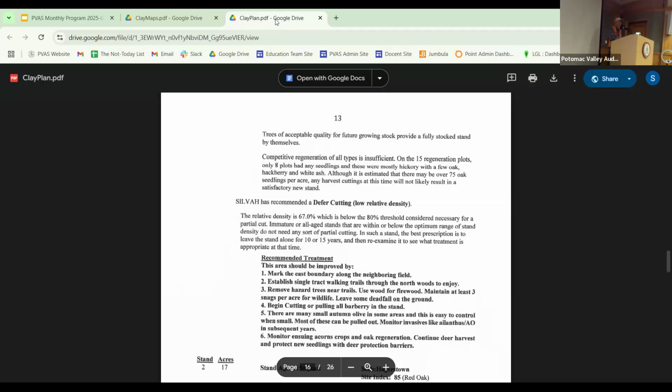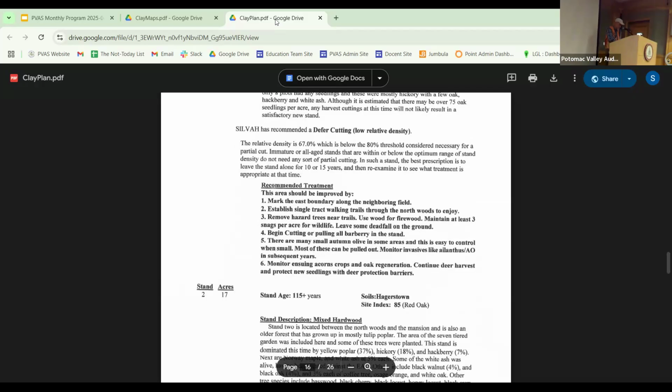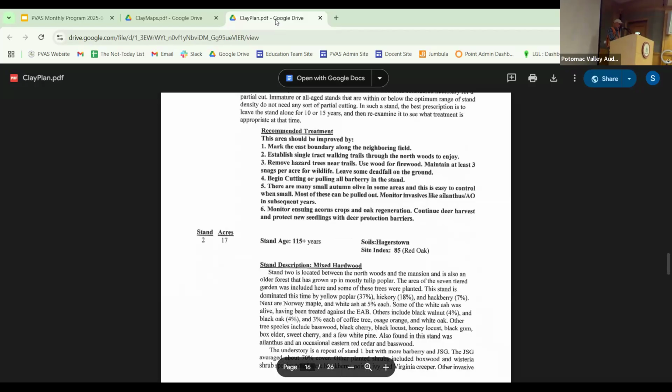Nothing, probably. So sometimes I overrule these suggestions to not cut, because I'm out there and I'm saying, well, maybe we need to do some disturbance. Well, we need acorn for one, so we definitely don't wanna cut the oak trees. Anyway, so they were saying defer cutting, so I'm gonna wanna do a recommended treatment based on, you know, my analysis.